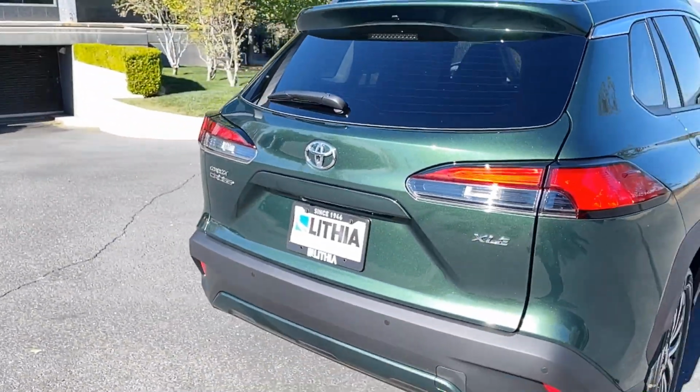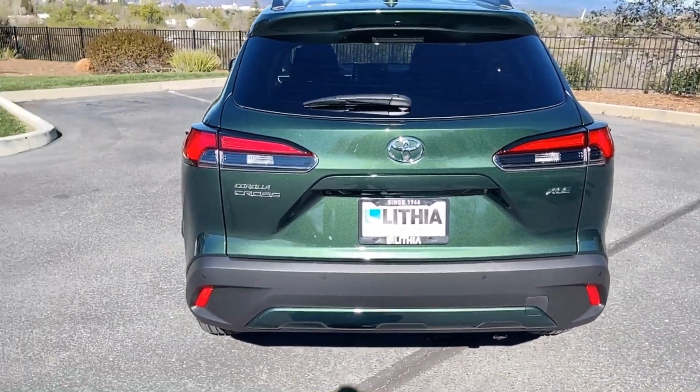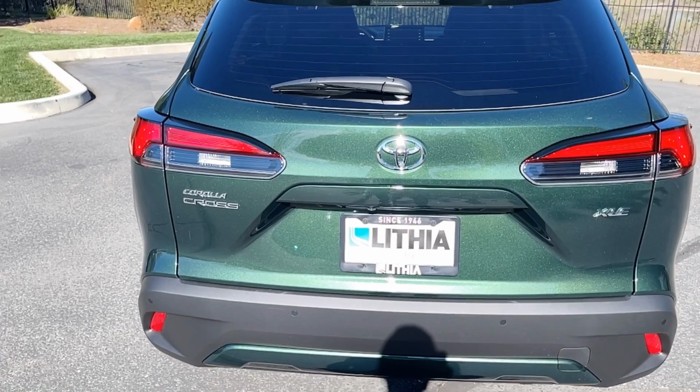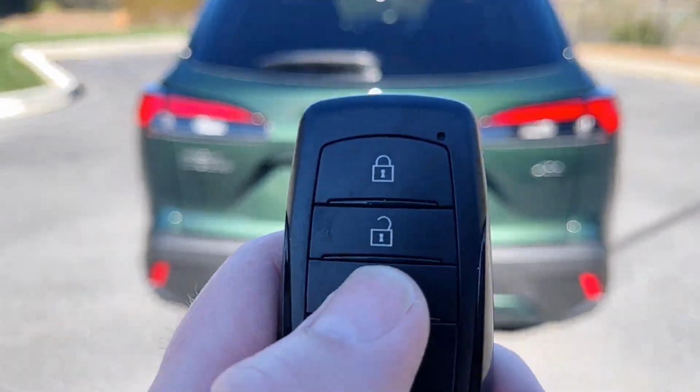I think she's got a pretty good, attractive backside here. This does have parking sonar on it, and then badgings and chrome. There's also a power lift gate on this level too. So we have our power lift gate button.